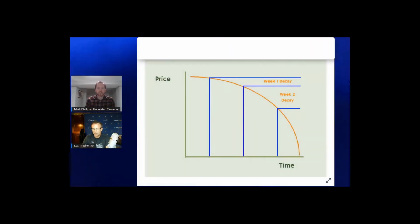Exactly. There are ways to make money on both sides of the coin. Long strategies work and short strategies work, but it really has to be the right balance, knowing how your book is going to evolve over time as expiration comes closer and closer. Theta is an incredibly important component of that. Right. The most interesting part of theta that I find is the non-linear decay of theta.